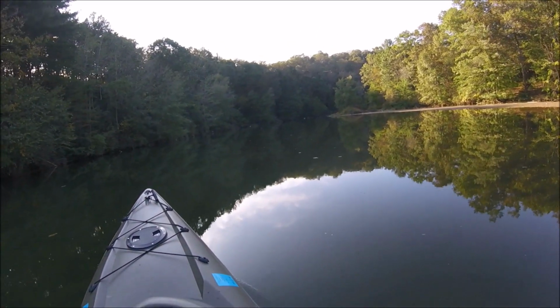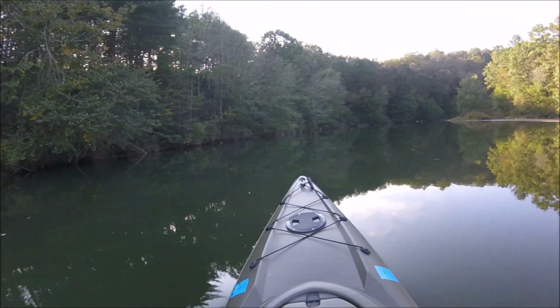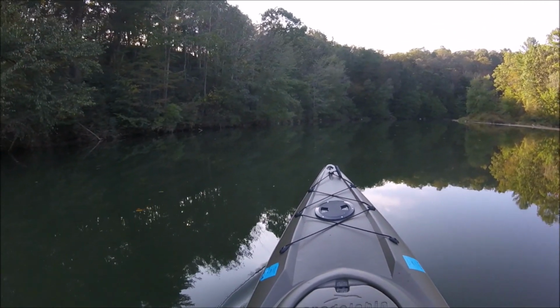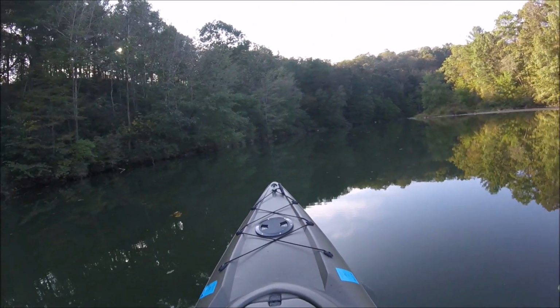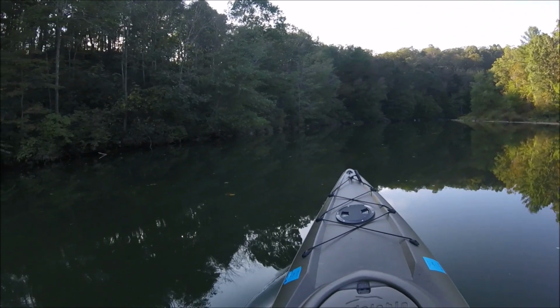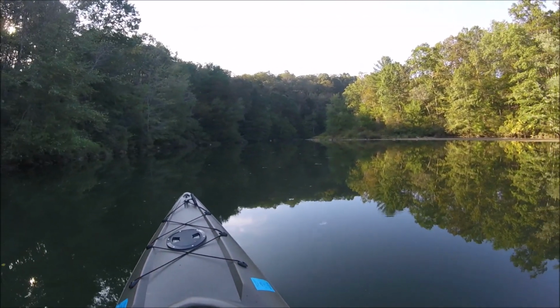I'm in completely unfamiliar water at this point. I have no idea what we might encounter, so I'm easing off on the motor a little bit. We're going to slow down, and it looks like we're back into slightly deeper water. We should be able to go quite a ways upstream. We shouldn't be anywhere near running out of navigable river yet.